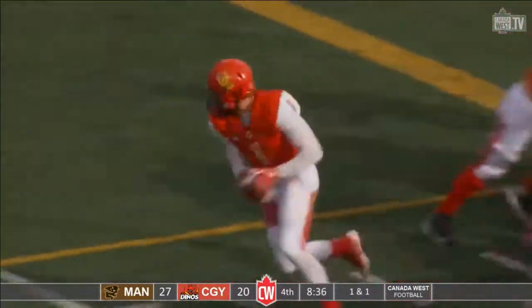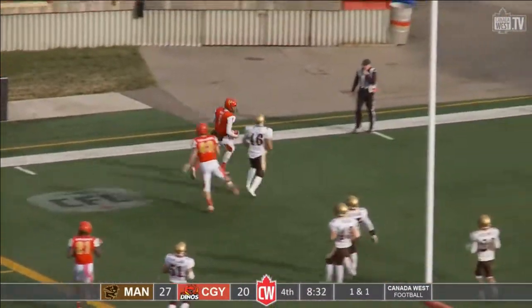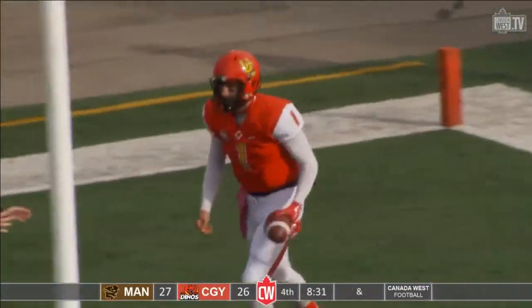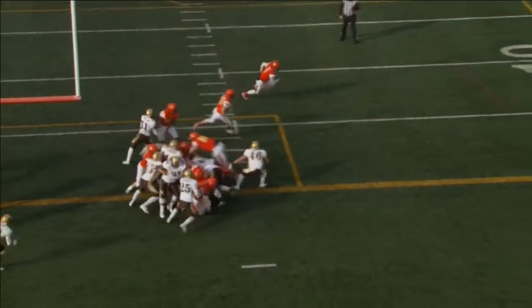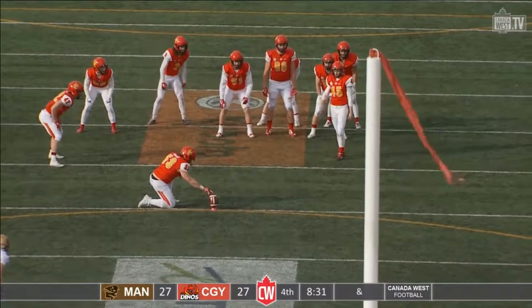Joseph with the snap. He rolls to the left, and he's going to walk into the end zone. What an incredible called play there of deception, Dave. The quarterback boot. Get a much-needed major score here, Dave, with the win. And they're not messing around. And DeFonte, with that leg in the wind, has a chance to give the Dinos a lead here.